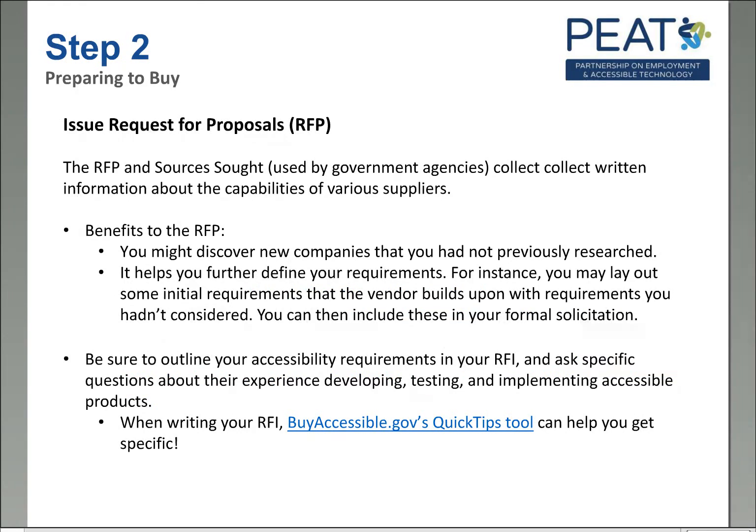So step two, preparing to buy, also includes issuing a request for proposals, or an RFP. So the RFP and the sources sought, if you're using it, government agencies generally do, collect written information about the capabilities of various suppliers. Some benefits to the RFP are that you may discover new companies that you hadn't previously researched, and it also helps you define your requirements. You can lay out some initial requirements, and it may help you continue to build those out.